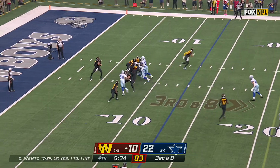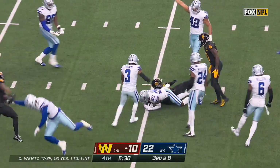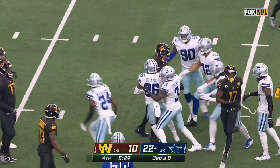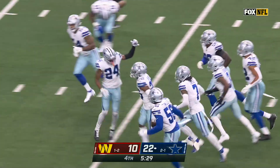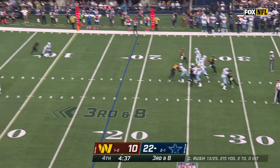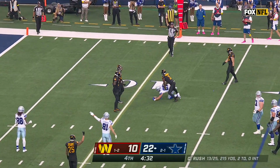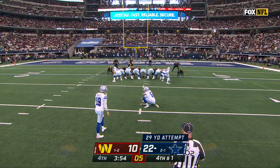3rd down. Here comes the pressure. Wentz over the middle. And it's intercepted again. It is the rookie, Deron Bland. Rush. Delivers, and it is caught. Boy, it's close. See if he got enough for the first down. Jake Ferguson.